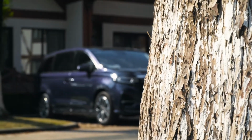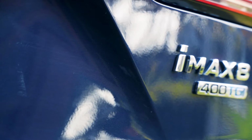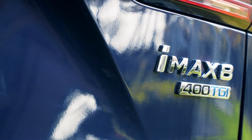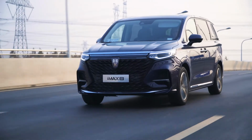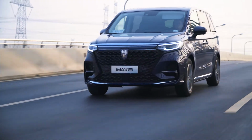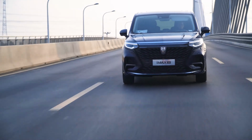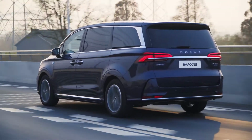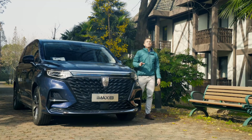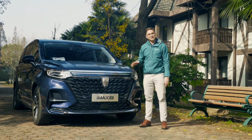The iMAX8 competes in the large MPV class in China, and while vehicles in this class are known as mom-mobiles in the West, they have a much different reputation here on the other side of the world, where they are often used as business shuttles and sometimes status symbols. In this case, it's an affordable status symbol with a starting price of around $27,000.